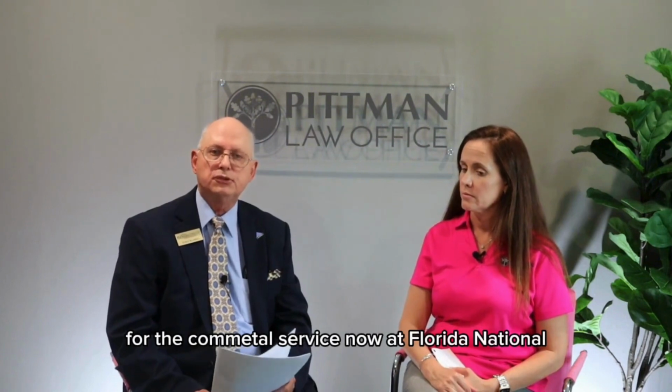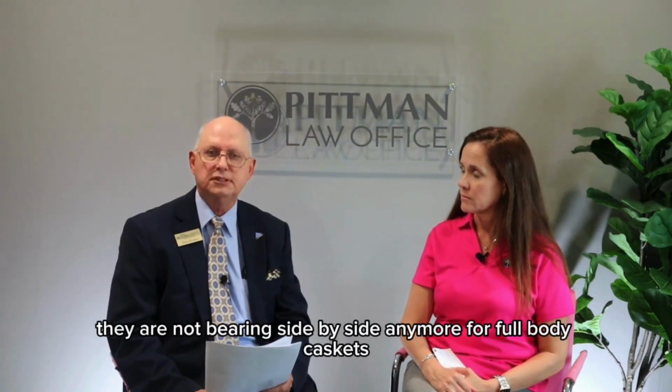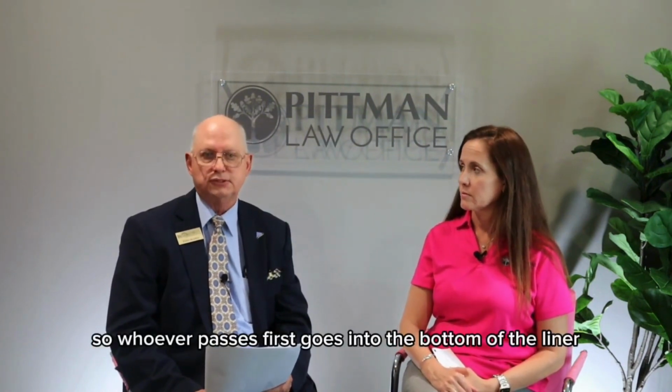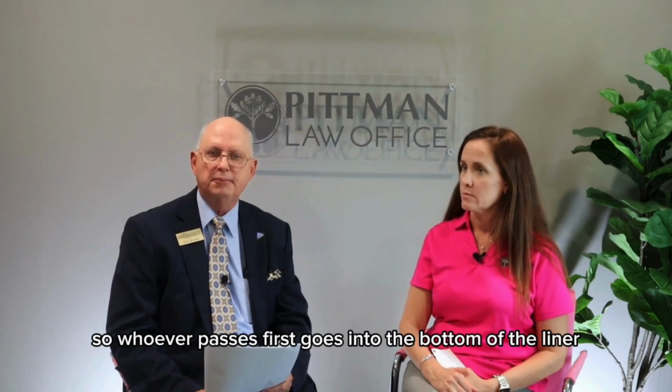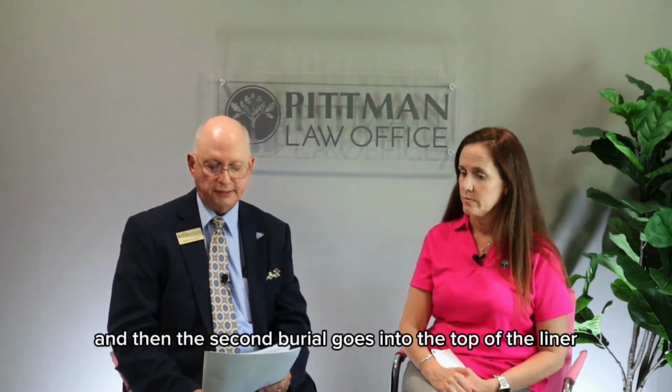Now, at Florida National, they are not burying side by side anymore for full body caskets. They are one on top of the other. So whoever passes first goes into the bottom of the liner, and then the second burial goes into the top of the liner.